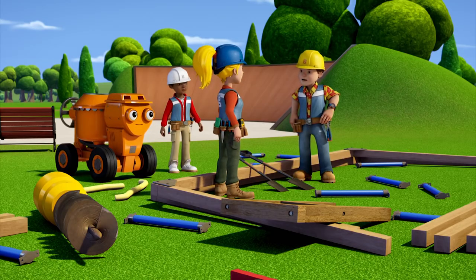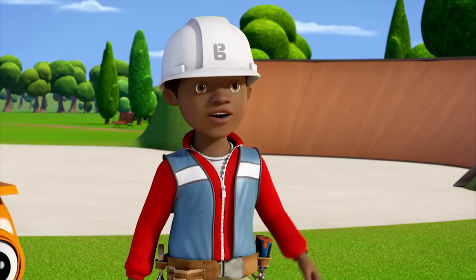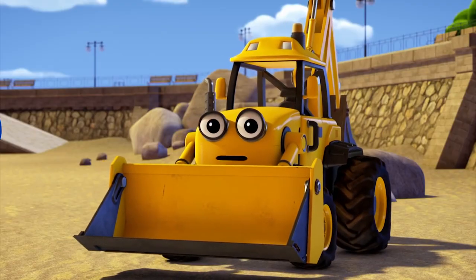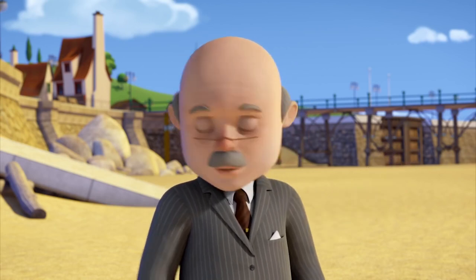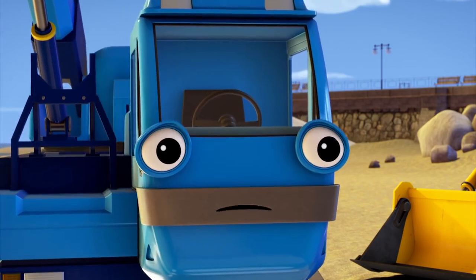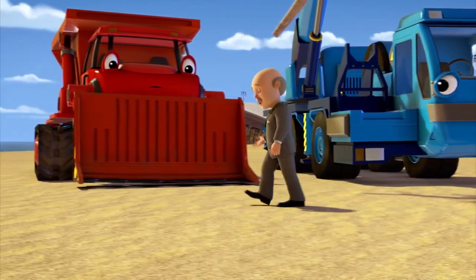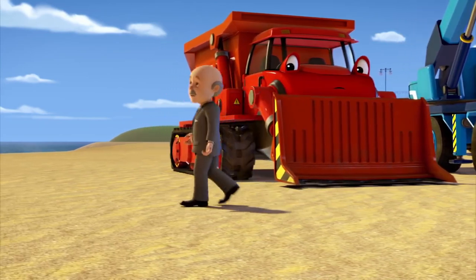Okay, team. We've still got lots of parts that aren't bent. And the monkey bars are okay. But without Scoop, we'll have to do all the digging ourselves. Well, at least it's not on the beach. But the tide is coming in, which means it soon will be. Oh, no. I'm really sorry. If we have a messy beach, the visitors won't stay. And all my plans for carnivals, regattas, and Fixham fun will be for nothing. This will be a disaster.